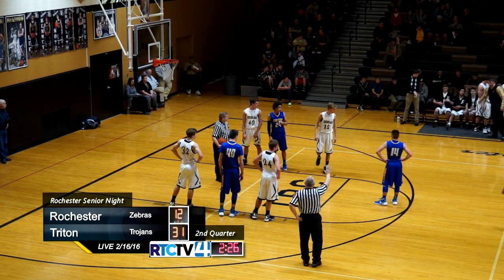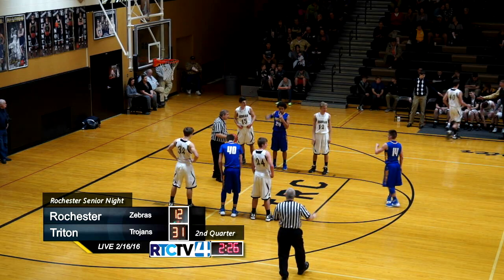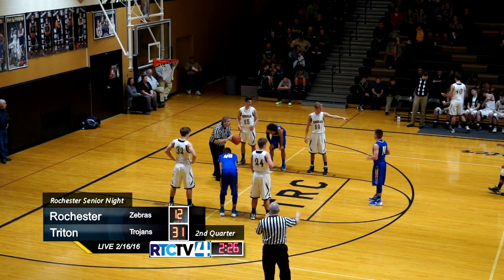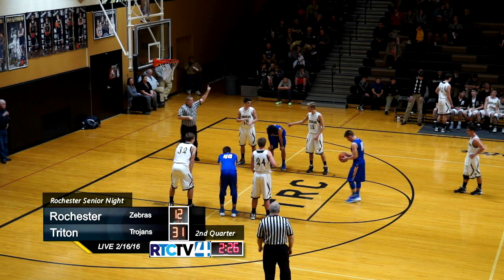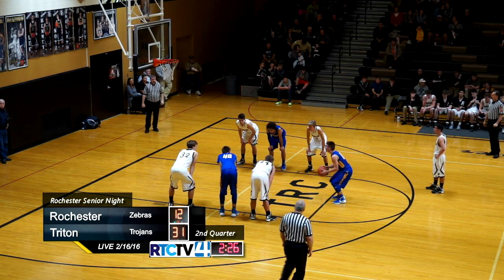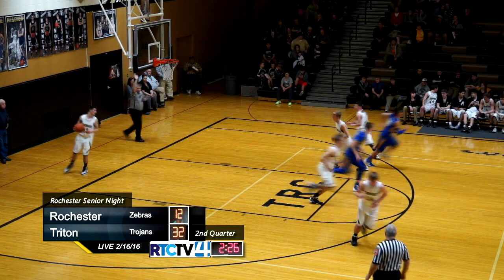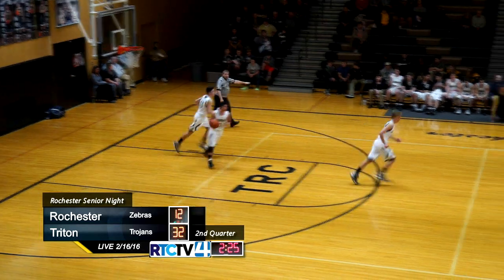Oh, by the way, Jordan Anderson has 17. Zebras have 12. He's got 17 of Triton's 31. He's got five threes. He's up at the line for an and-one. Free throw by Anderson is good. 32-12 coming up at halftime.